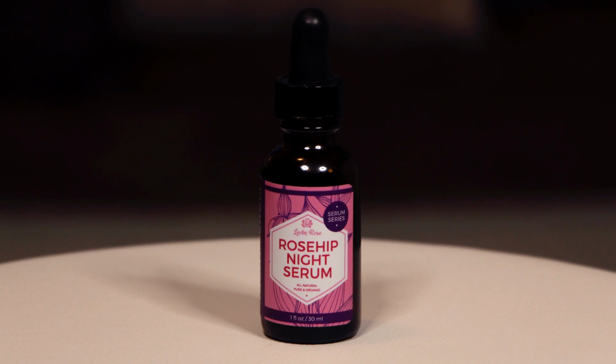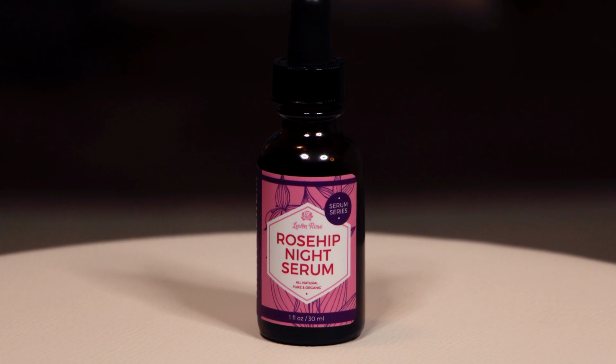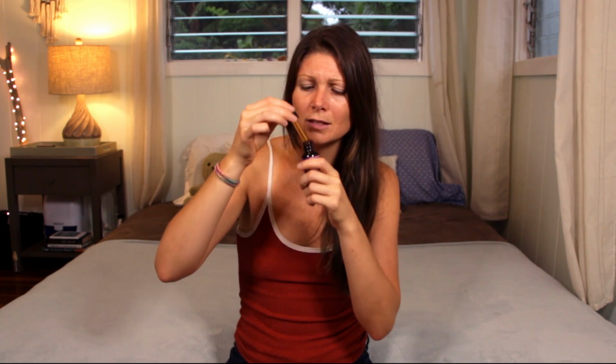Okay, so this is, I don't know how to pronounce this brand. It's either called Leven Rose or Leven Rose. But they have this really awesome Rosehip night serum, which is an amazing scent. The first time I smelled it, I was like, whoa, what is that? I felt like I was having scent memories come back to me, but I couldn't exactly figure out what they were. But I love the scent of it.